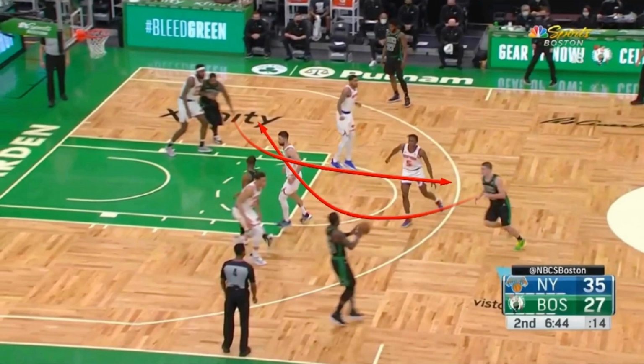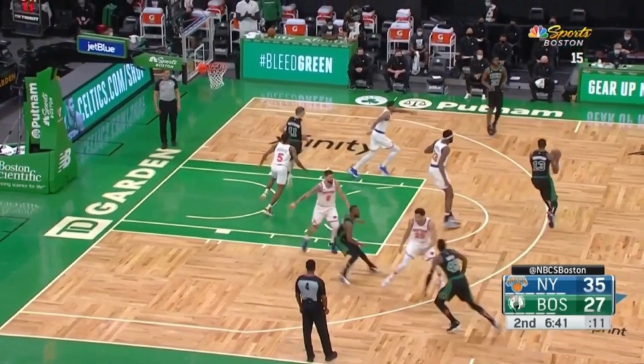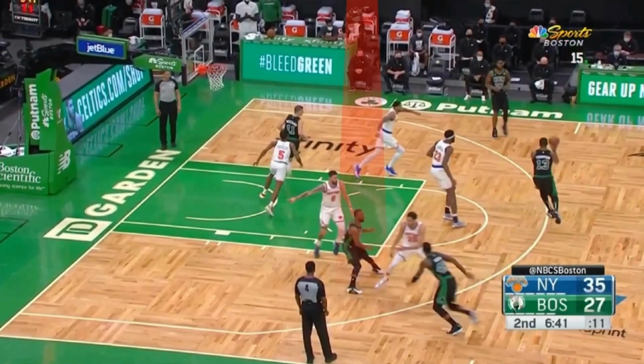And as the play continues to develop, now you're going to see Kemba Walker set the screen on Kevin Knox. But what irks me in this play is the fact that Austin Rivers is signaling where the player is about to go. And he sees Kevin Knox is about to be picked by Kemba Walker. You can say maybe Austin Rivers is assuming that Kemba is not going to be able to set a solid screen on Kevin Knox, but as a teammate, you got to make sure that these players are not getting open cuts to the basket.